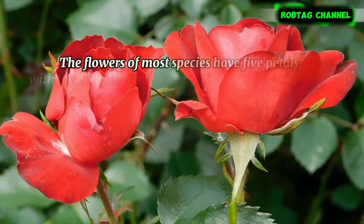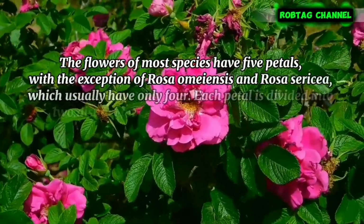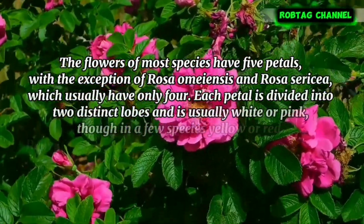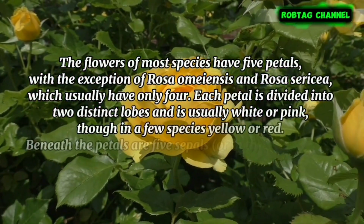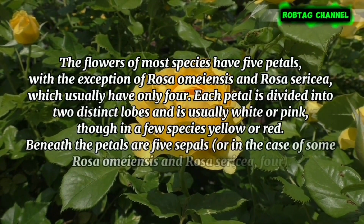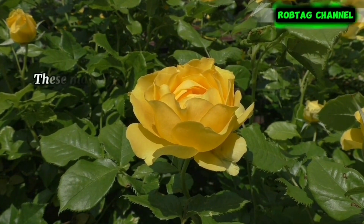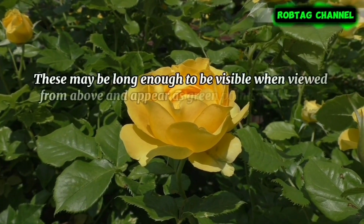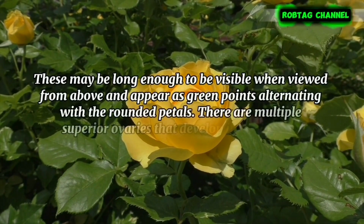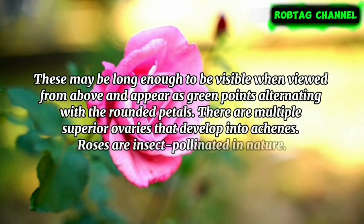The flowers of most species have 5 petals, with the exception of Rosa omiensis and Rosa sericea, which usually have only 4. Each petal is divided into 2 distinct lobes and is usually white or pink, though in a few species yellow or red. Beneath the petals are 5 sepals, or in the case of some Rosa omiensis and Rosa sericea, 4. These may be long enough to be visible when viewed from above and appear as green points alternating with the rounded petals. There are multiple superior ovaries that develop into achenes. Roses are insect-pollinated in nature.